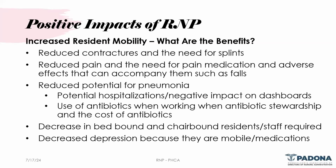If our residents are mobile, it decreases the number of bed-bound and chair-bound residents that we have in the facility. And again, think about bed-bound and chair-bound residents, how much work they are for your staff, and how much of this immobility can continue to increase if they're bed-bound or chair-bound. It also decreases their depression, because now they're mobile and we don't have to put them on the medications. So we're looking at depression in two different ways. If our resident is mobile, then they don't need to be on the pain medications, which can lead to depression as a side effect, but also they're mobile and they're not as depressed.